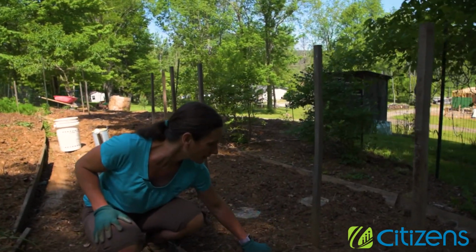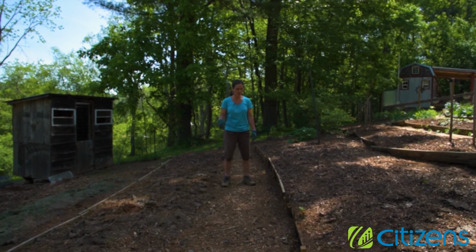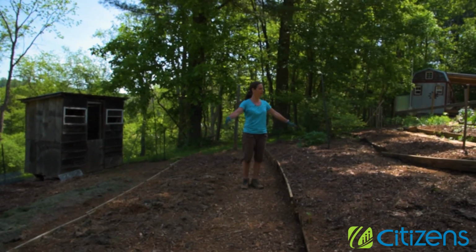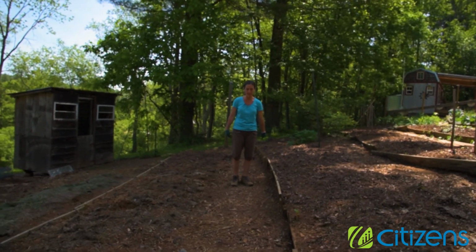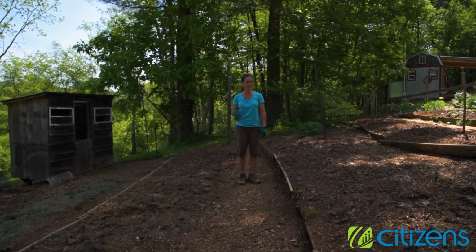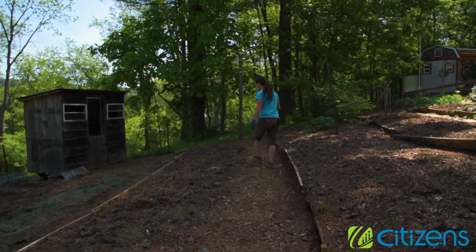So this week the focus was to stay on top of the cultivating. A lot of weeds were germinating here, so I used my stirrup hoe on all the beds in the whole garden actually this week, and the pathways. I am going to put some mulch on the pathways that will hopefully keep those weeds down. And I'm just going to have to keep using my stirrup hoe, which I'm actually going to get.